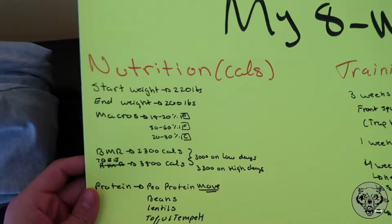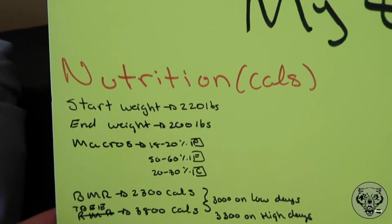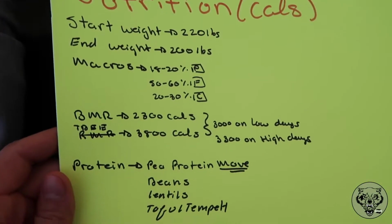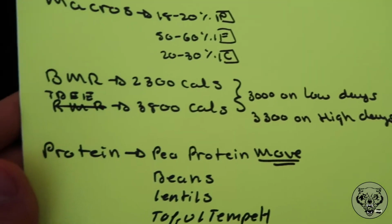Number one, nutrition. So for the nutrition part, we're gonna break it down slowly as well. We're gonna have a couple categories. The first one was my starting weight was 220. My goal weight was 200. My macro split was 18 to 20% protein, 50 to 60% fat, and 20 to 30% carb. Again, on this diet, I went for more of a higher fat-based diet to spare glycogen storage due to the immense training that was happening.